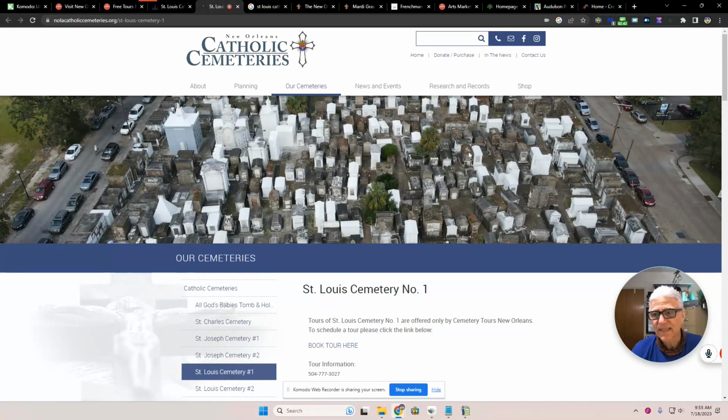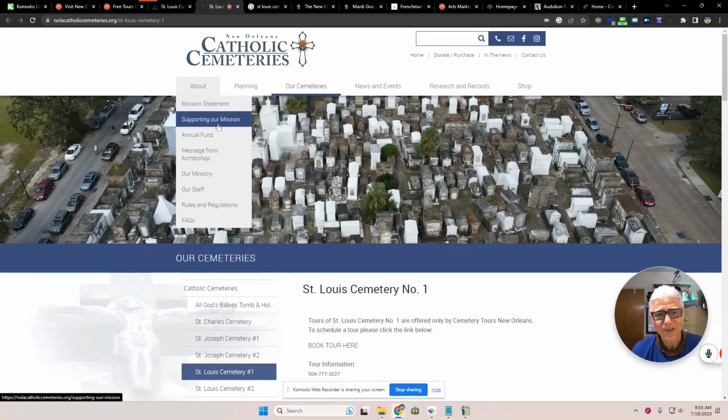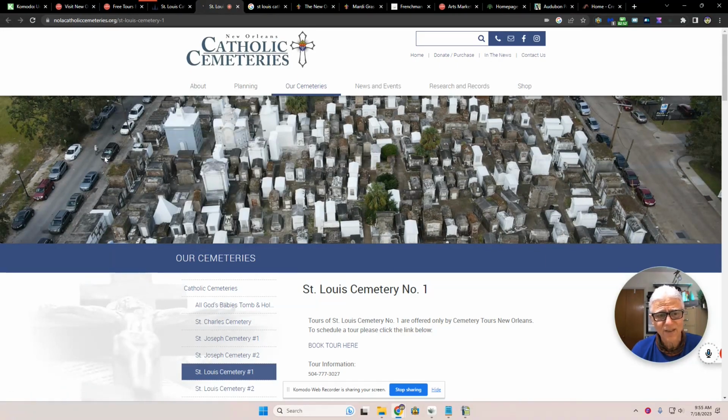Here is just an aerial view, and it's amazing. Look at that. These are actually grave sites, because look, there's a car, and there's the size of some of these grave sites. And I don't know if they're buried above ground or how exactly that goes, but it's pretty amazing. If these are all little mausoleums or how that goes, you'd have to go to New Orleans and find out. Now, unfortunately, the tours of the cemetery are no longer free.